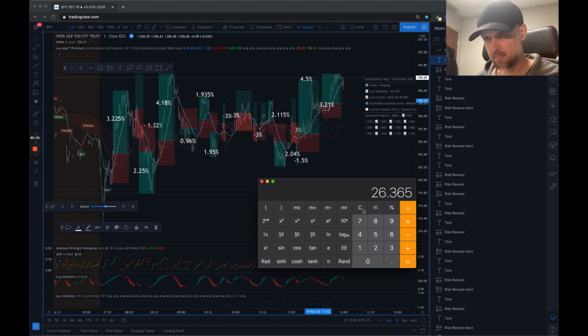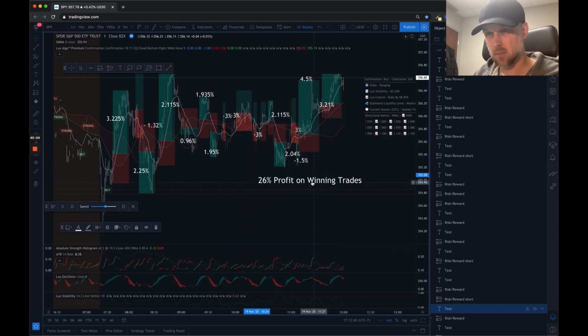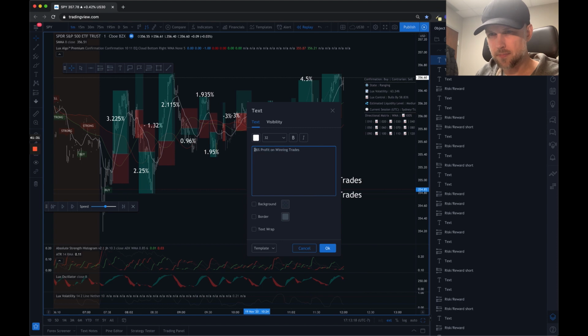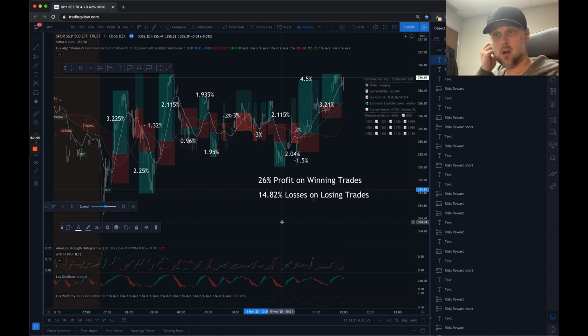So profit is 26%. Actually, 26% profit on winning trades. And we'll just make it a little bit bigger so it's easier to see. And let's see what the losses are. $14.82. All right, so there we have it.